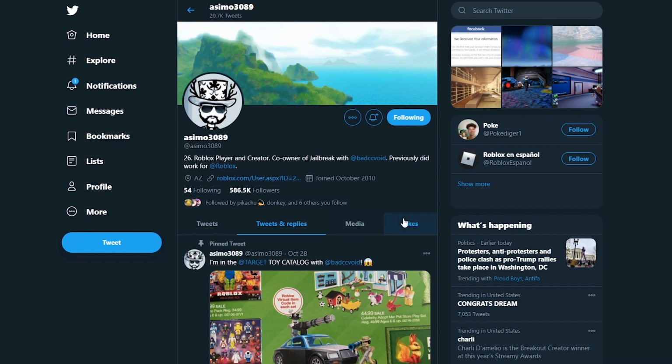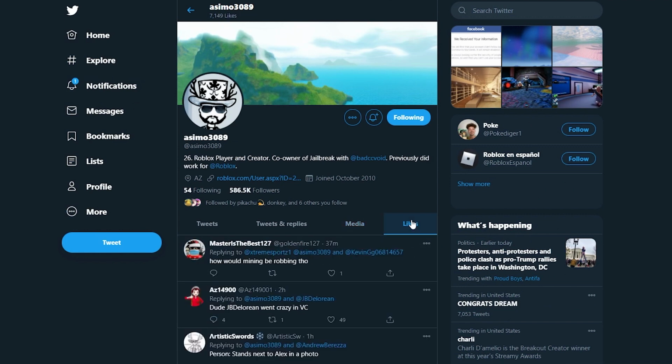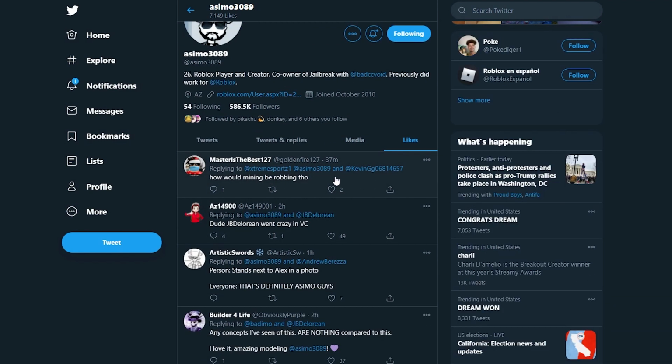But if you look at his likes on Twitter, you can see their tweets, their replies, the media they sent, and also their likes. Massimo just recently liked this person, who said, how would mining be a robbery, though? So I'm wondering, is mining going to be the next robbery? Because that tunnel has been there for a really long time.